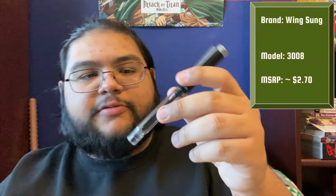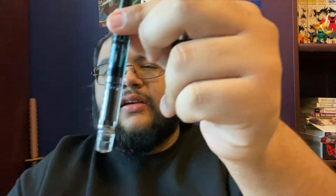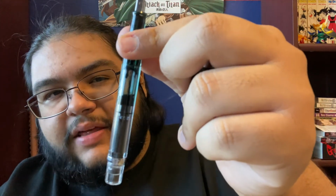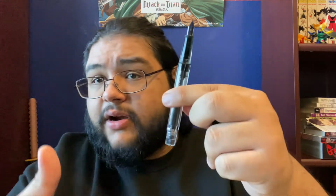Now, the next pen I got was the Yinghao 3008, which is a copy of the TWSBI Echo, I think. And this has a very large fill capacity because you can fill it all the way here. This is like 2 mils, I think, of ink, where all of the other ones are like 0.5 mils. Hopefully this doesn't squirt out. But yeah, this is a very nice workhorse pen. I use this very, very often. Basically, if I'm not using my Lamy Safari, I'm using this one.